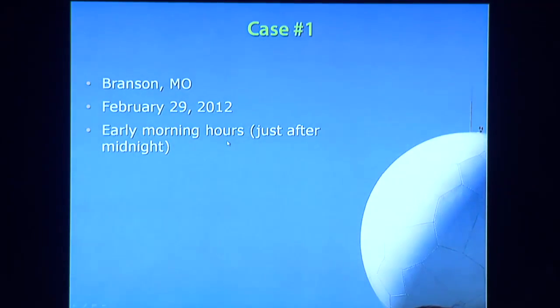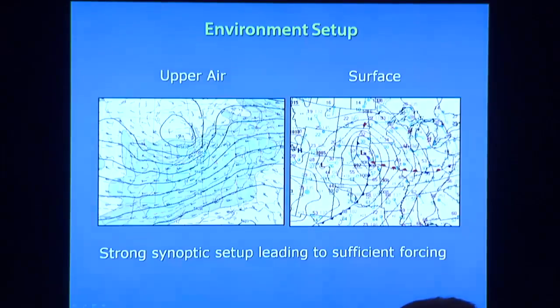So this is from Branson, Missouri. This was back in February of last year. We're going to be in the early morning hours, talking about 1, 2 a.m. in the morning. So it's going to be a nighttime case.